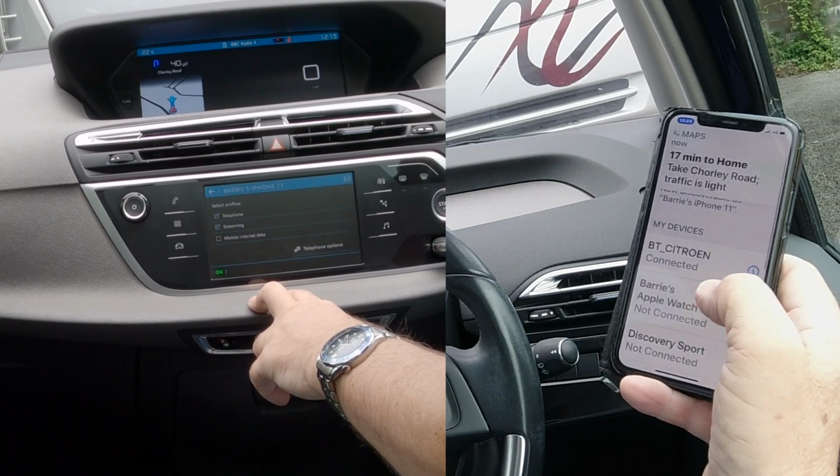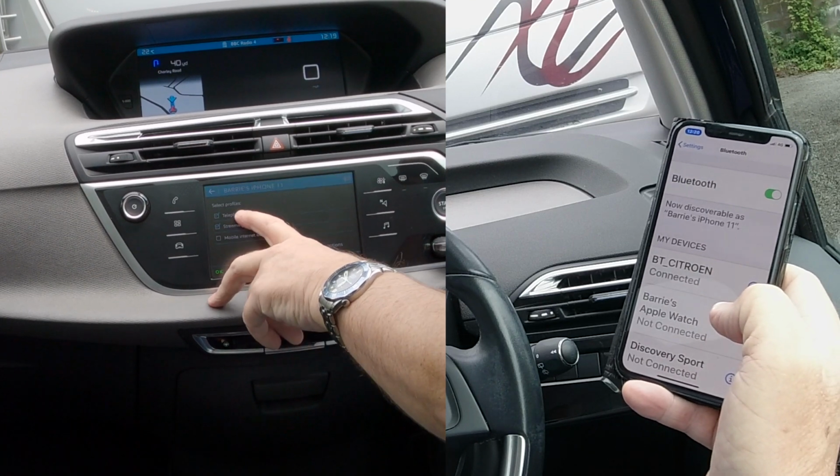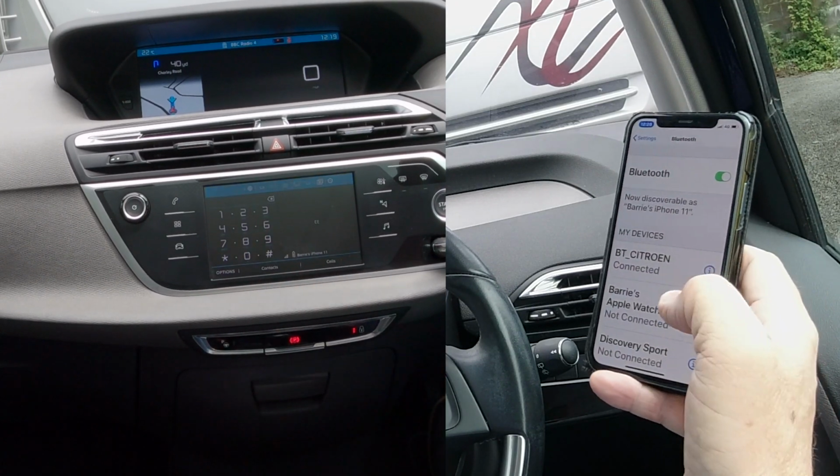See, bring it down, that's connected, and you'll notice there also you've got a tick in the telephone and a tick in the streaming as well, so we'll click OK there, and that's it, the phone's connected.